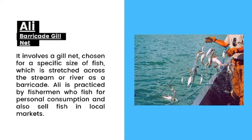Ali is practiced by fishermen who fish for personal consumption and also sell fish in the local markets. The ali fishing method has the potential to harm the river system if the nets are used often. Fish that migrate from the ocean upstream to spawn are caught, and therefore the fish population may consequently be reduced.